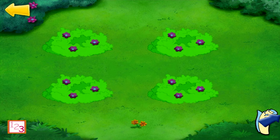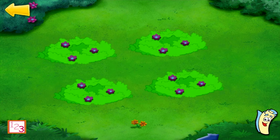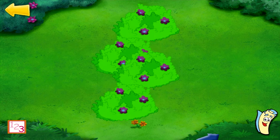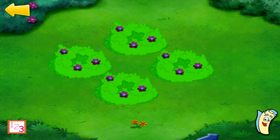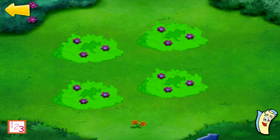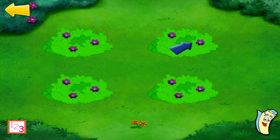All those bushes look the same. I know we can do it. Let's watch closely. Let's keep watching. We need your help. Keep track of the bush where Swiper threw backpack. Click on the bush that backpack is in.